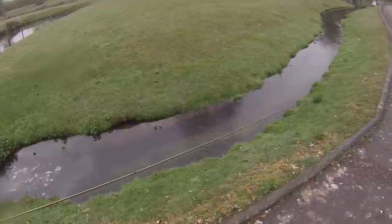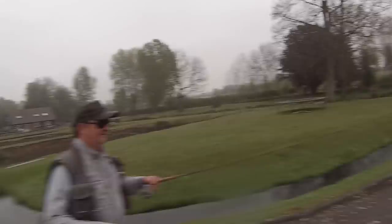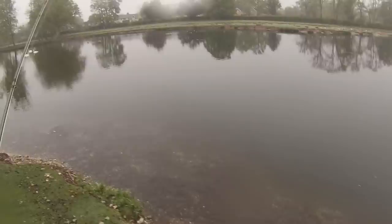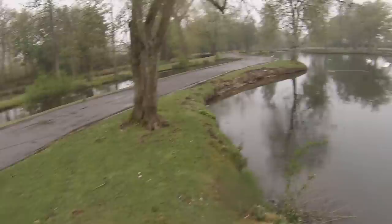So we're at Testwood. It's not officially open yet, is it? So we are the first to fish at Testwood this season, and we are all excited about it. Don't know what to expect. Don't know what size the fish are going to be today. Wow, if that's the right size, 12 to 18 pounds, that would be nice.